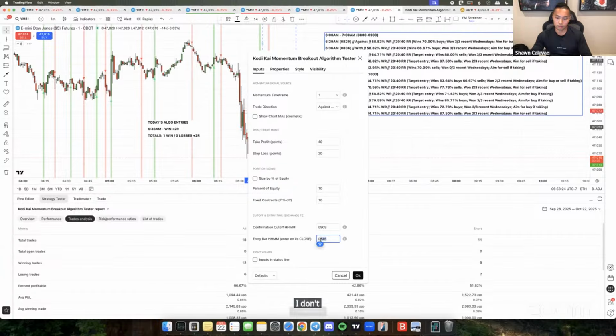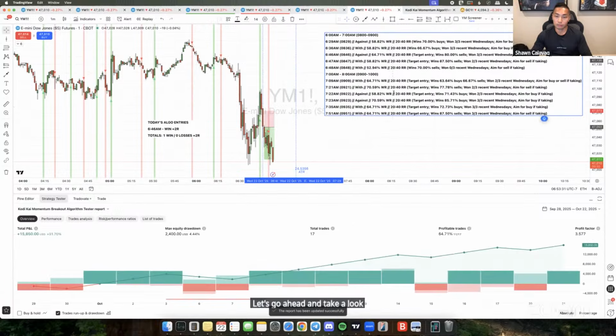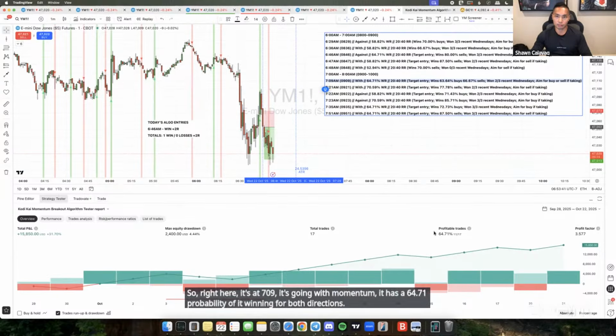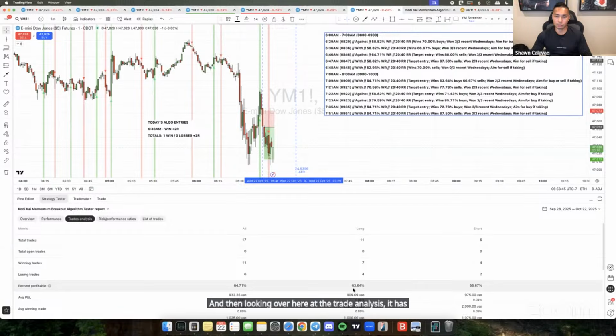909. All right, so looking at my stats over here, guys, this is going to be with momentum. Let's go ahead and take a look real quick. So right here, it's at 709. It's going with momentum. It has a 64.71 probability of winning for both directions, whether it's a buy or a sell. And then looking over here at the trade analysis, it actually works both ways.